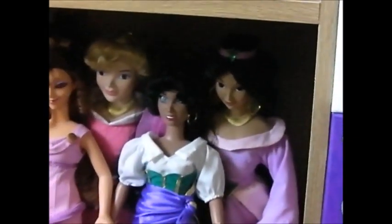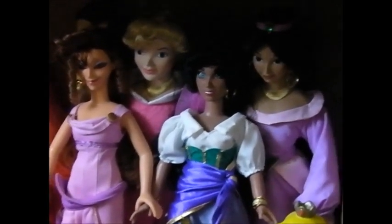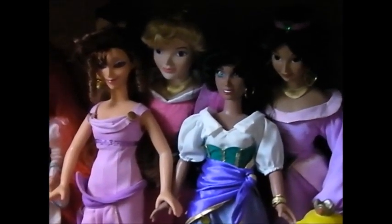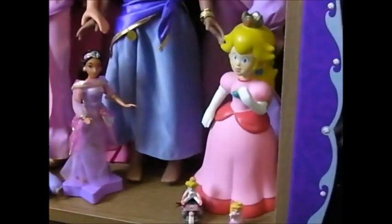Okay, and on this shelf we just got some basic Disney dolls. So I've got some porcelain ones at the back that I've had for a long time. And these two, Megara and Esmeralda, are keepsake dolls. They're quite big, but I think they need to make more dolls of these two. So yeah, I got them. They're quite old. And some little Jasmines down there. Princess Peach as well.